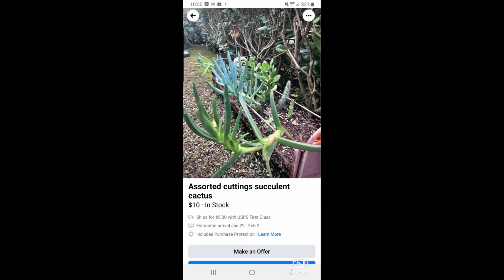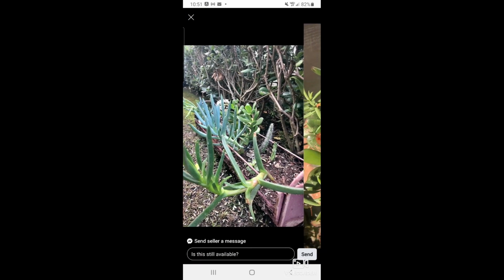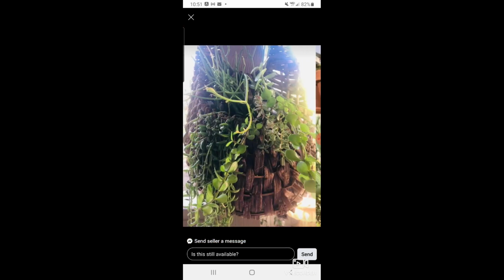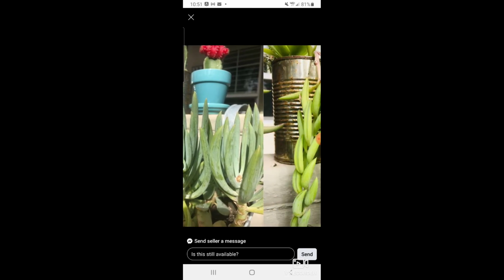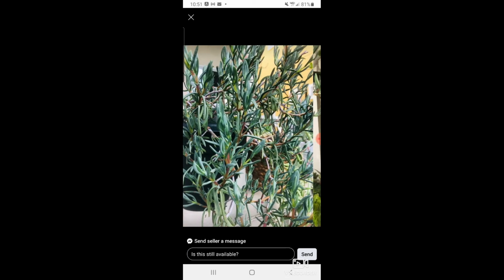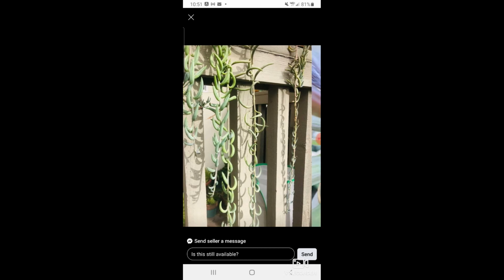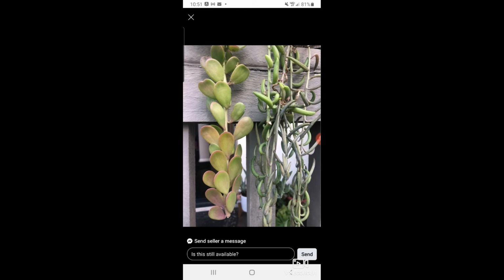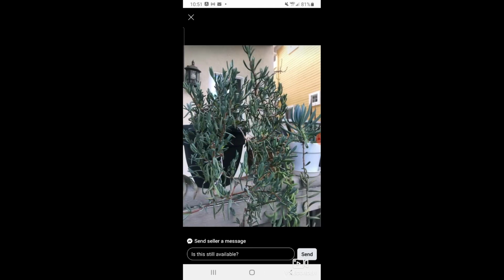All right, guys, still in Facebook Marketplace, and we have someone that has some assorted cuttings from succulents for sale, and these are some nice looking succulents. And when I get succulents, I like to get them and kind of forget about them. They do best when you really don't give them proper care, to be honest with you. In Arizona, we need to put them in shaded spots. I like to put mine underneath the tree, in a big container underneath the tree.